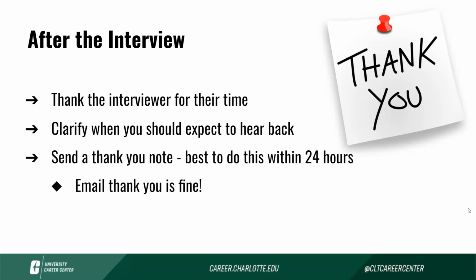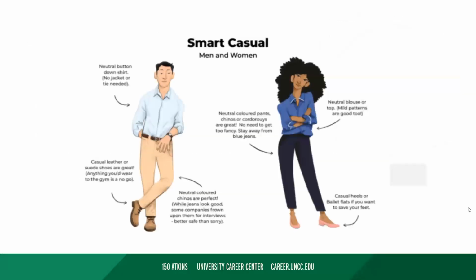And again, like I said, an email is fine. So now we're going to talk about attire. So there's varying types of attire depending on what you expect the job to be.